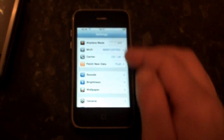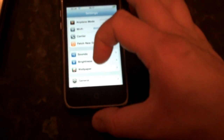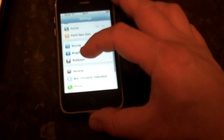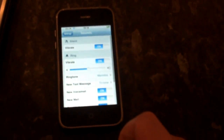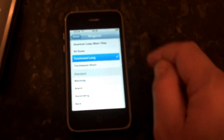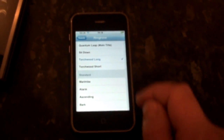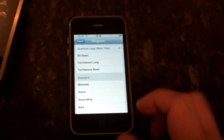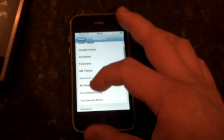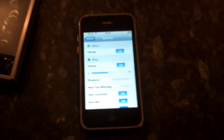We can go straight into the wireless access, the brightness, the sounds, wallpaper. So I can go, right, I want to change my ringtone. Let's see, I've never done this before. I'm going to click on sounds as my ring, and then I press that for ringtone, and then let's choose Torchwood Long. And okay, Quantum Leap. Okay, let's have the Danger Mouse. I'm happy with that, so let's go back.